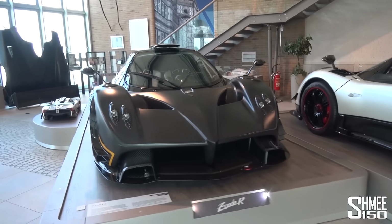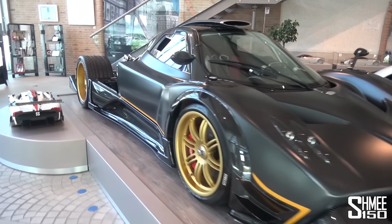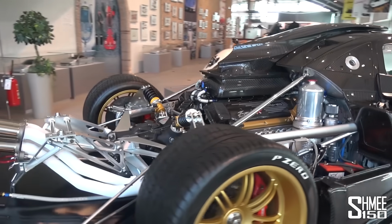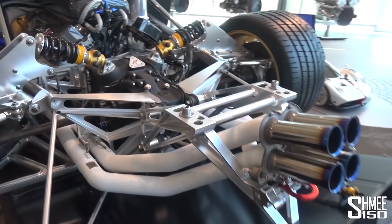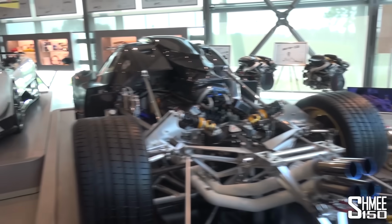Then next to that, we've got the Zonda R Chassis number 7. This is the car that set the Nürburgring Nordschleife record back at the time. And look at the rear, look at that engine. Wow, stunning work going on there. The systems, the pipe work back towards the exhaust as well. Of course, without the rear clam, it would normally be with a ginormous wing going on back here.